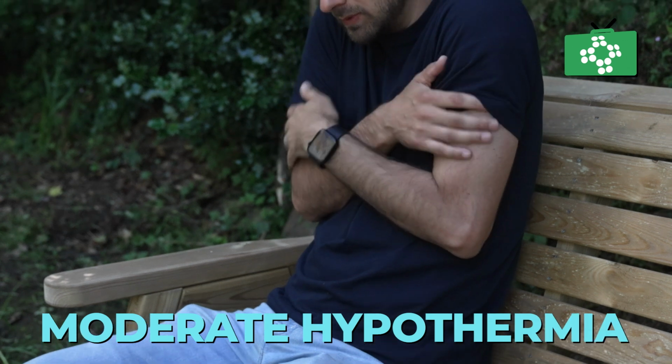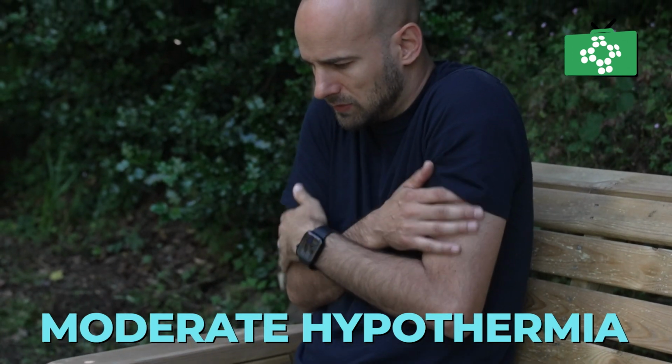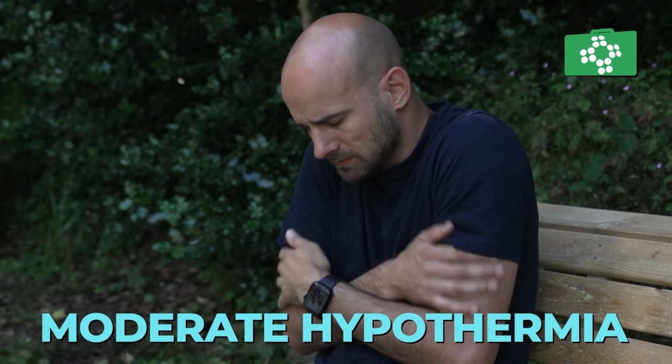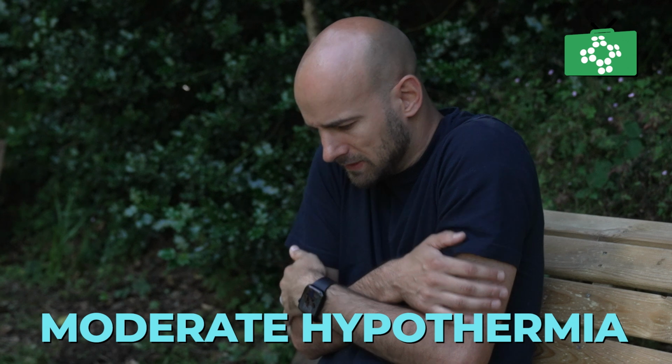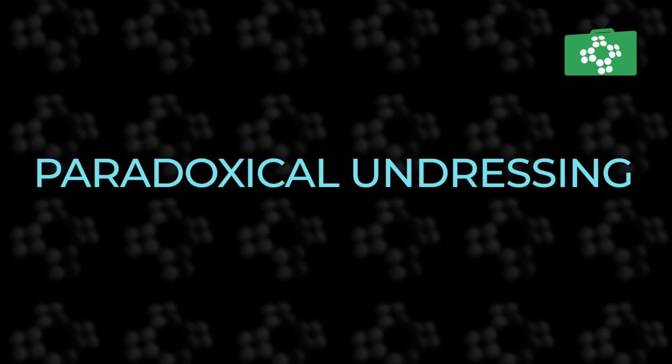Moderate hypothermia occurs when the body temperature falls between 28 degrees and 32 degrees Celsius. Symptoms become more pronounced and may include an inability to think clearly or pay attention, increased confusion, and poor judgment. A notable symptom is paradoxical undressing, when the person may feel an irrational urge to remove clothing despite being very cold. Other signs include difficulty moving around, clumsiness, lack of coordination, drowsiness, slurred speech, and slow, shallow breathing.